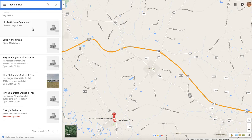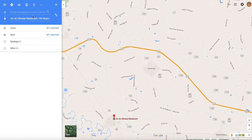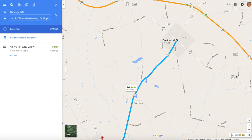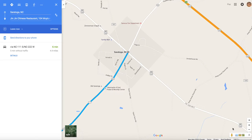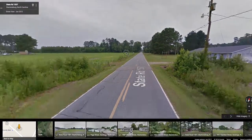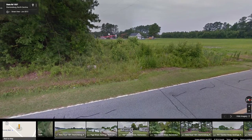You're talking about, it's only 4.5 miles away. It seems bigger on the map. They have a Family Mart. I guess that's a gas station. Let's do a little street view action here, folks. Where's the gas station? Over there. Seems closer.